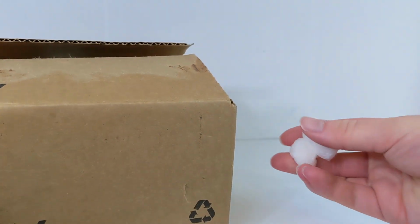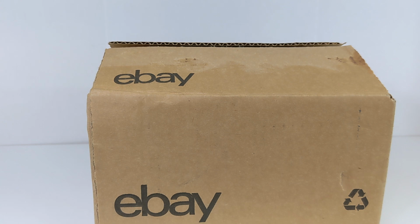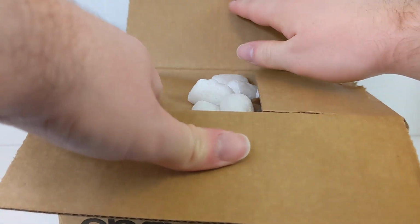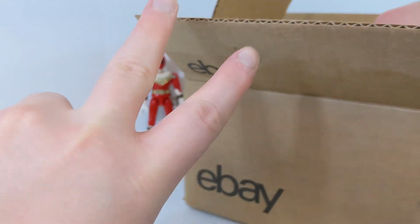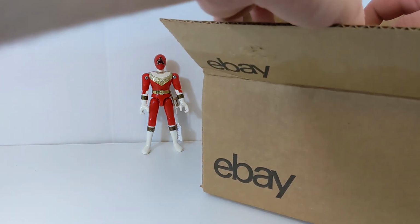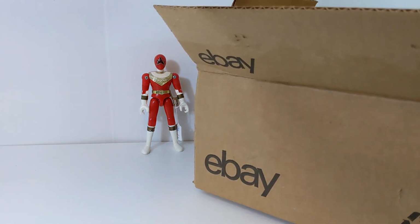But speaking of lonesome things, as some packing peanuts are already flying out of here, I finally picked one of these up on eBay because I see it a lot, and it seems like nobody wants this. So I do. I want one. And I did not pay that much for it for being an old retro Zord, technically. So let me try to carefully grab this without getting packing peanuts all over the place.